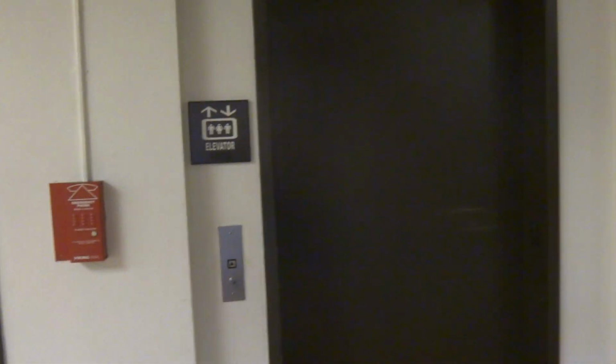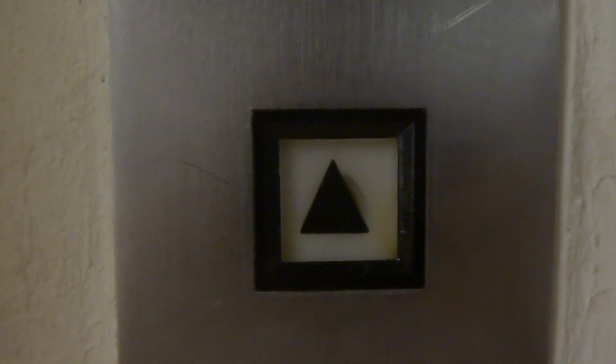Well, we don't hear the machine room. I think it's outside. But anyways, look at that button right there. This is really nice. All right, that's it.